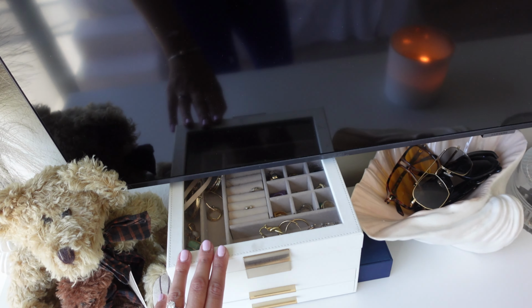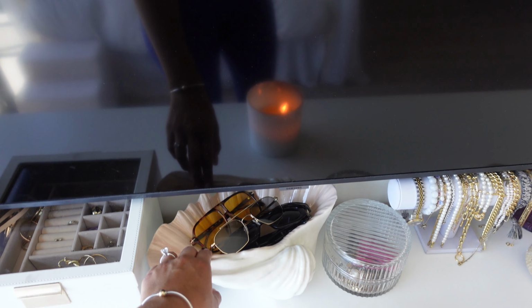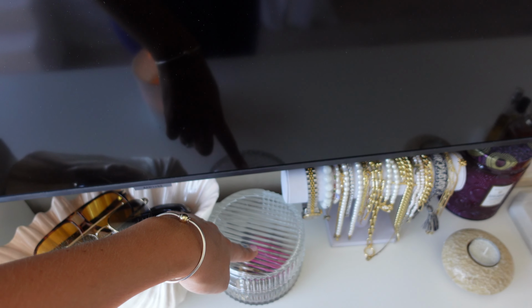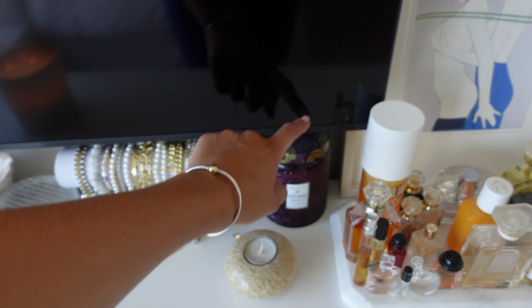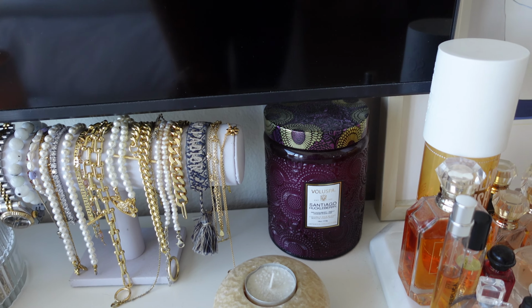It's just my jewelry box. This is the ring box that I got my engagement ring in. This little shell bowl is from Etsy. I keep all my sunglasses in there. Well, not all, but my most worn. This bowl is from IKEA. This is from Amazon. This candle I got at a vintage shop. This candle is Voluspa. My trainer gave it to me.